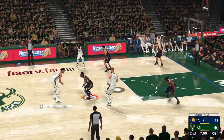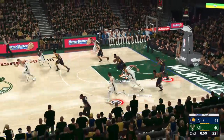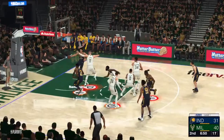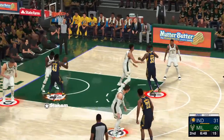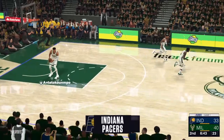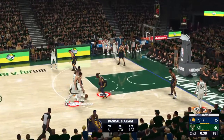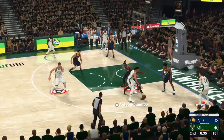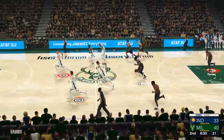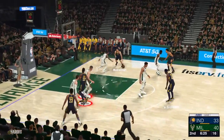Siakam against Antetokounmpo. Giannis to the cup. Shoots over Siakam. Out to the right wing. Here's Nembhard. Back to Siakam. Shot to stop the run. And it's good on the layup. Siakam's got 6. Yeah, sometimes I think the 6'9 length of Siakam surprises opponents. He's able to go through or over contact. I like the aggressive approach. He's going to have to be more efficient.